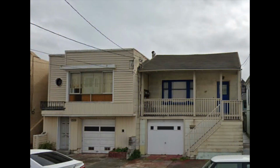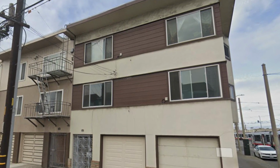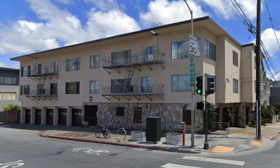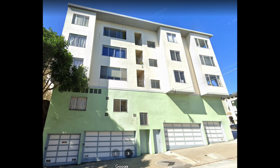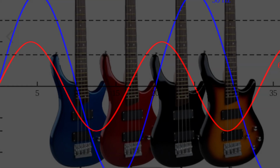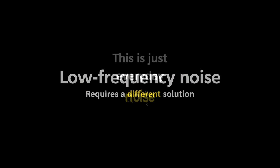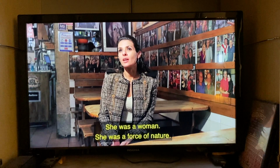So, noise from downstairs does float upstairs sometimes, especially if you live in a lightweight wood frame building built in the 1950s, 60s, 70s, even the 1980s. And I want to be very specific here. We're not talking about very low frequency noise like loud music with a lot of bass. That requires a different solution. This is just everyday noise like talking or laughing or watching TV.